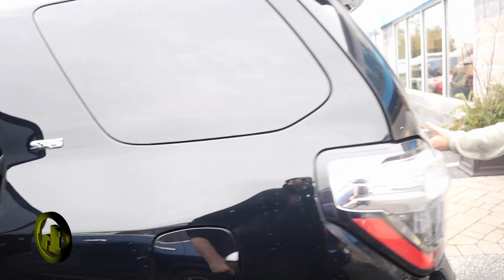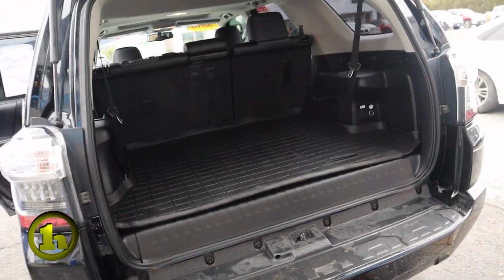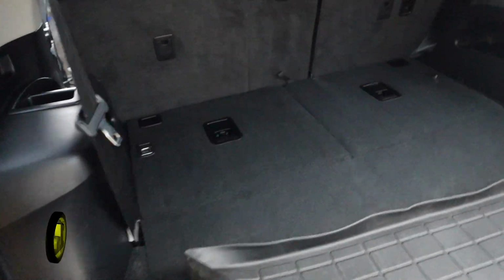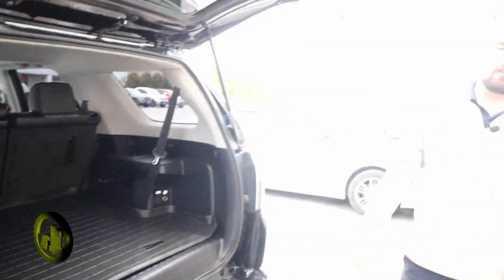I will show you the back here. It's got the tow package as well. This is a WeatherTech liner, but your third row is actually going to be underneath there. So this is the trunk space with the third row down, but if you need the third row, it's there.